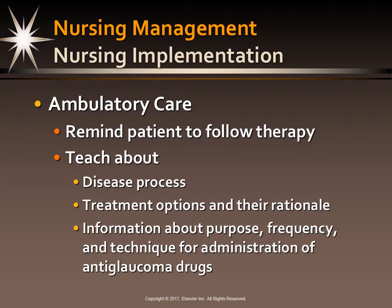Because of the chronic nature of glaucoma, remind the patient to follow the therapeutic regimen and follow-up recommendations as prescribed by the doctor. Provide accurate information about the disease process and treatment options, including the rationale underlying each option. In addition, the patient needs information about the purpose, frequency, and technique for administration of anti-glaucoma drugs. Encourage compliance by helping the patient identify the most convenient and appropriate times for medication administration, or by advocating a change in the therapy if the patient reports unacceptable side effects.